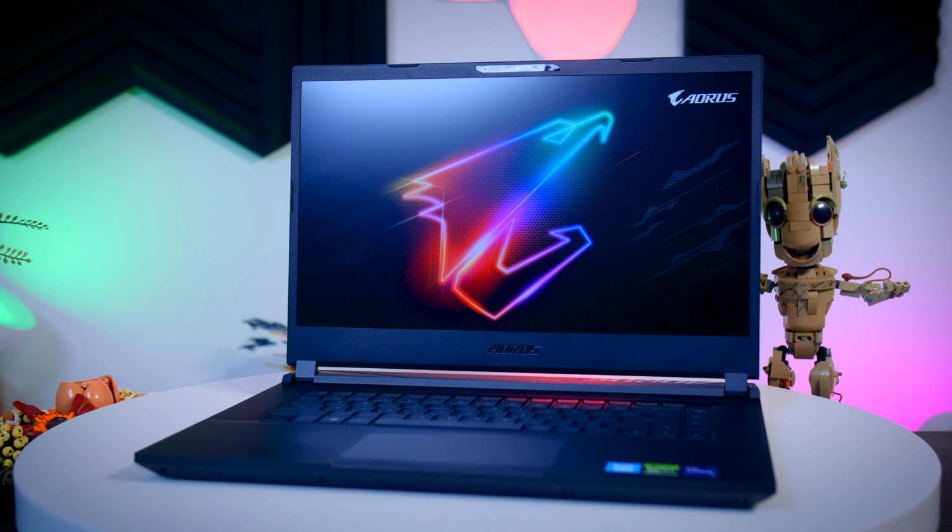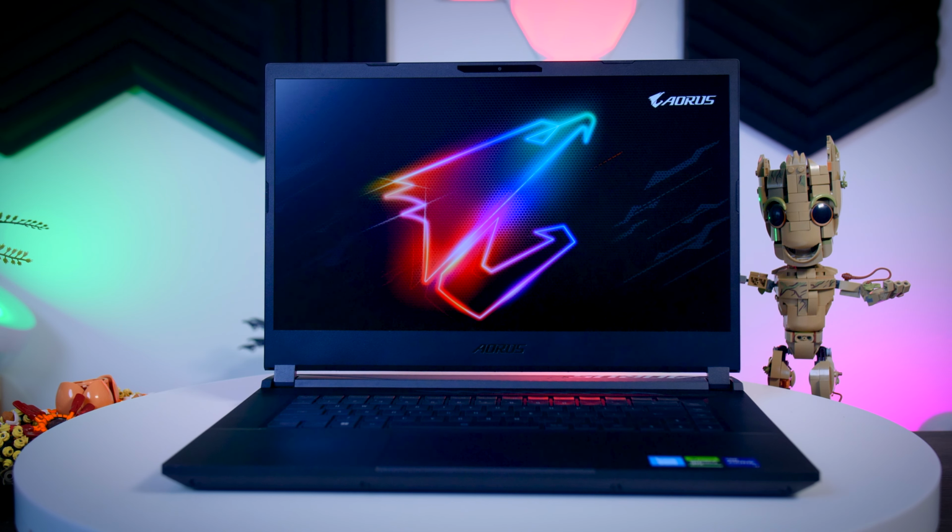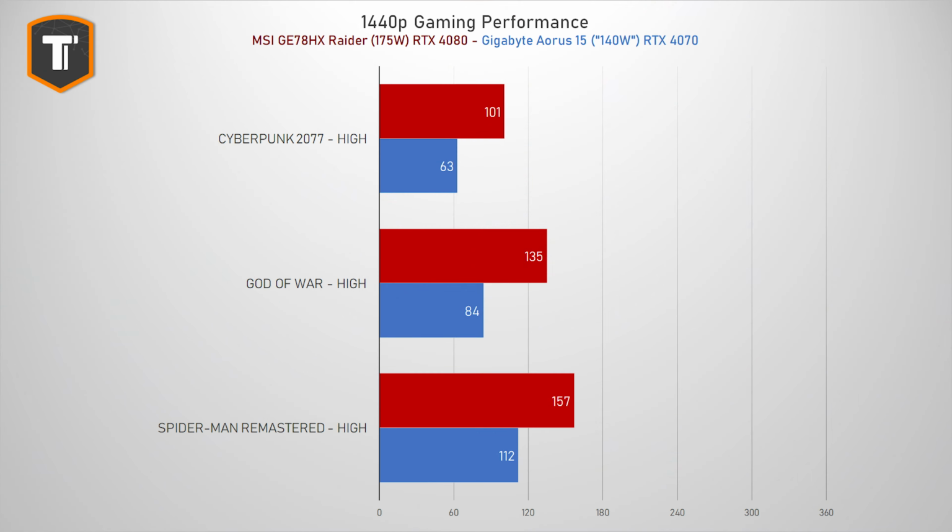Compared to the Gigabyte Aorus 15 with a 4070 and a Quad HD display, so with games running at 1440p instead of 1600p, this Raider is a pretty significant upgrade. In Cyberpunk 2077, the Aorus 15 hit 63 FPS average, while the Raider does 101 FPS, which is about 60% more. In God of War, it was 84 FPS versus 135 FPS, which is another 60% more. And in Spider-Man Remastered, it was about 40% faster, but only because we're running into CPU bottlenecks instead of GPU ones. And this is a much bigger difference than I expected, even if you consider the power differences.